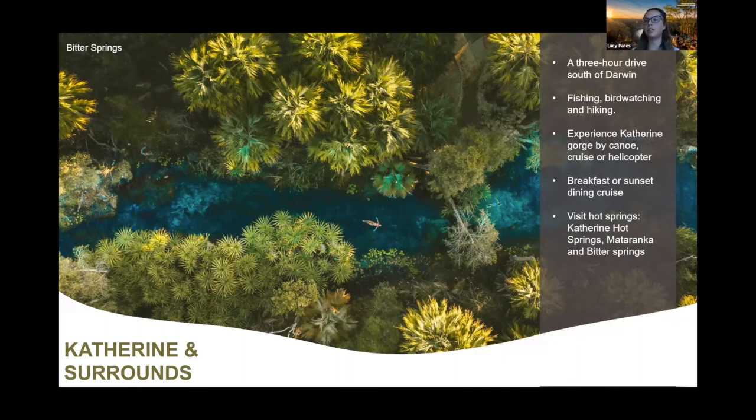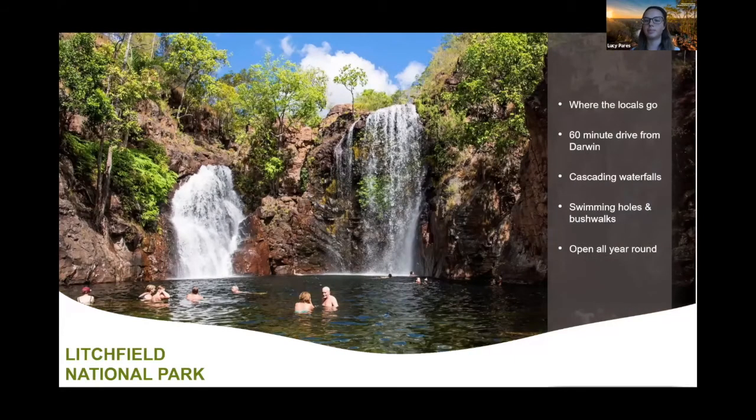You can take a scenic flight in a helicopter. We also highly recommend clients book a cruise through the gorges. And there are also dining cruises, so you can have a cruise at sunset and have dinner, or there are breakfast cruises available, both really lovely options. And there are also some really beautiful hot springs, such as in this photo. This is Bitter Springs, but you can also visit Mataranka or Katherine Hot Springs.